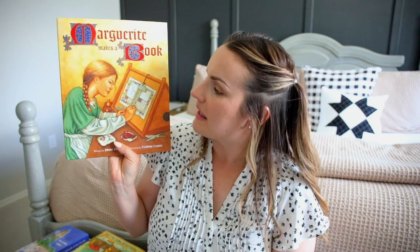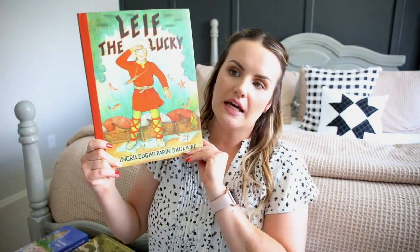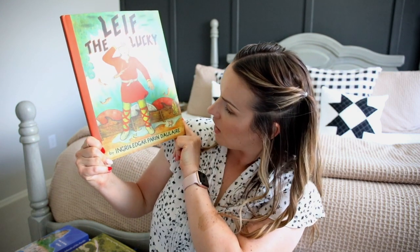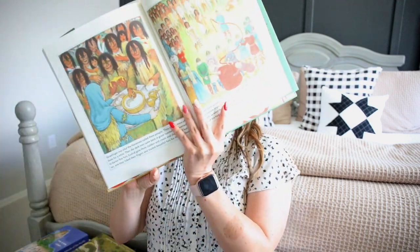So Marguerite Makes a Book by Bruce Robertson, illustrated by Catherine Hewitt. This is another really popular one for this period of time in history, which is Leif the Lucky by Ingrid and Edgard Parin d'Aulaire. I'm butchering that, I apologize, but this will be a fun one. There are some really cool illustrations in here.